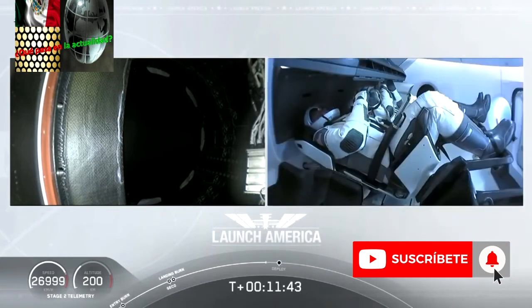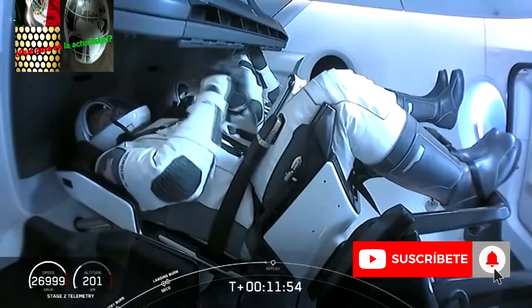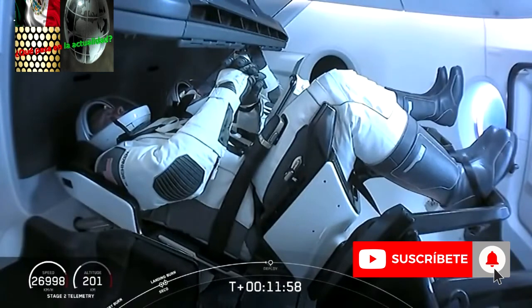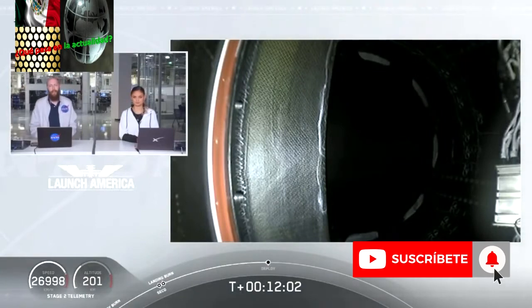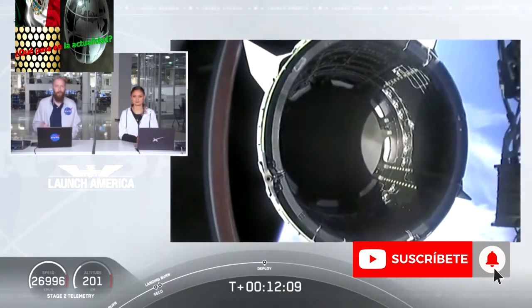So again, we're just standing by. That separation event should be coming up shortly. Then they'll begin a series of checks on the Draco thrusters that are going to be used to maneuver and power Dragon on its flight to the International Space Station. Standing by for separation. Expected loss of signal, Wallops. It sounds like we had an expected loss of signal with one of the ground stations. Waiting for confirmation now of that.